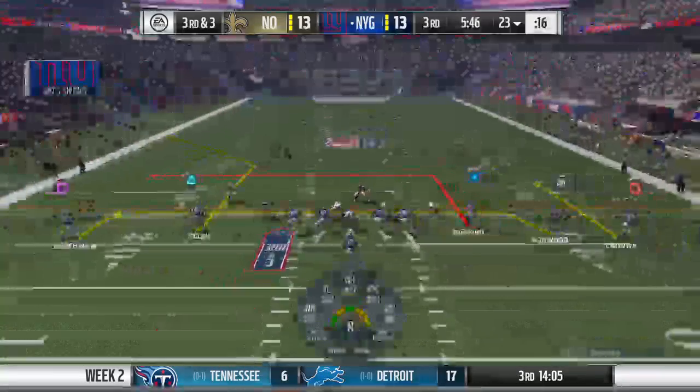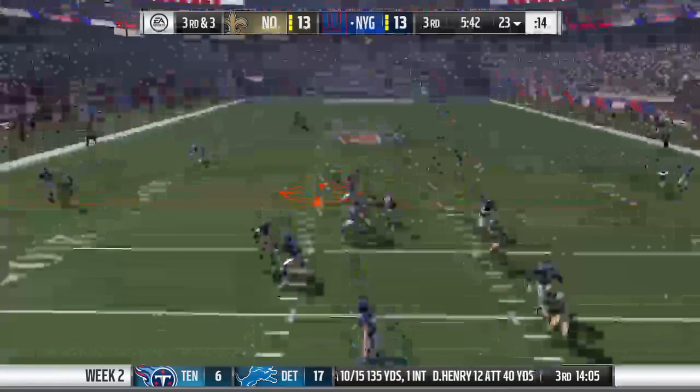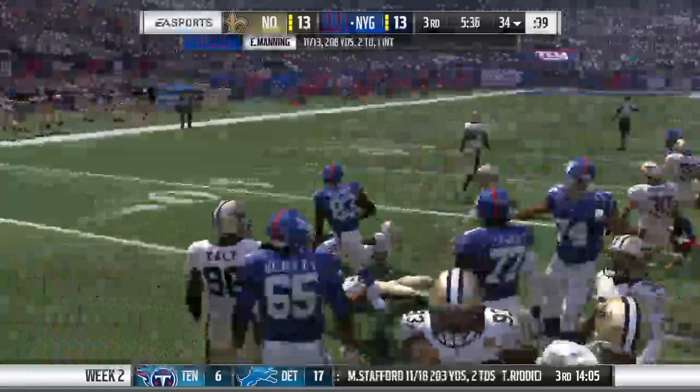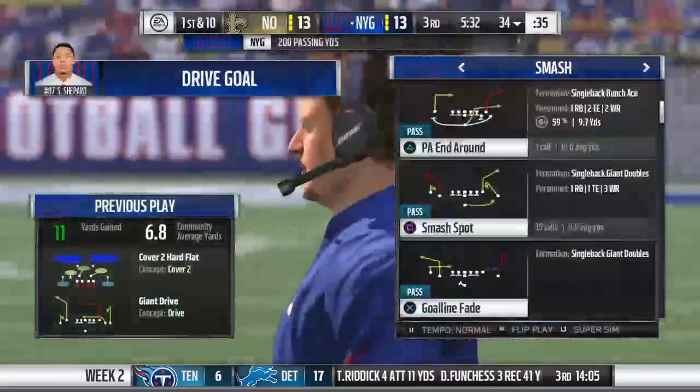They come up in an empty set. 4 wide receivers, 1 tight end. Now Manning. Norwood's got it. Complete. And he gets it to the 34. Good enough for the first. Give him 11 yards that time and a new set of downs.